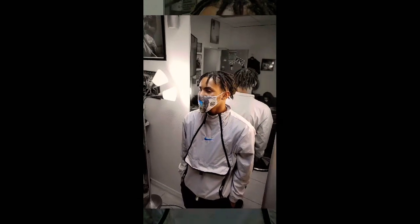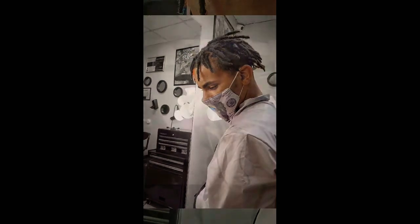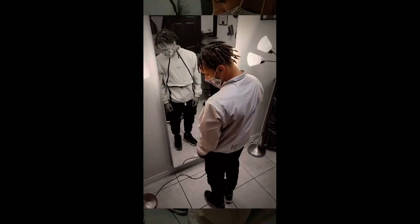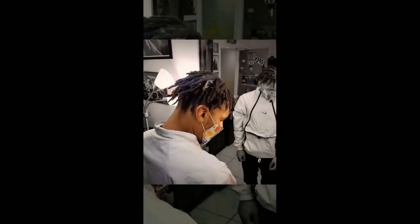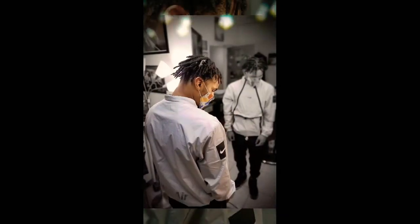We do lock takedown, lock repair, starter locks, lock maintenance, lock butter. We don't do any chemicals. If you need chemicals done, we'll refer you out to someone that does chemicals, whether it be dyes or any other things pertaining to that. We don't do any chemicals. They're totally natural. We take good care of your hair, and we love to have you come see us.